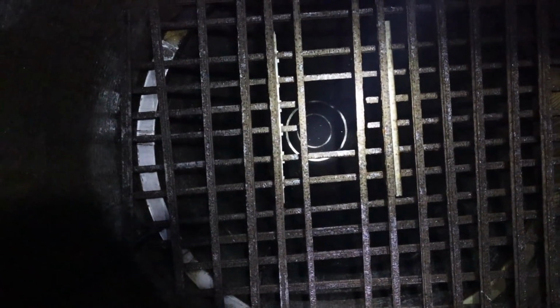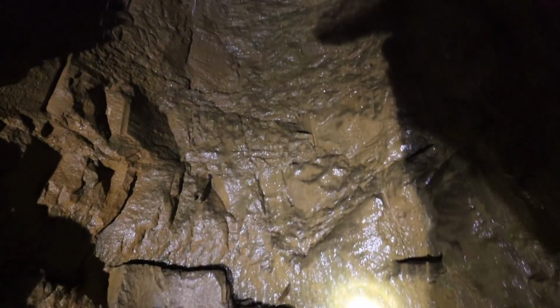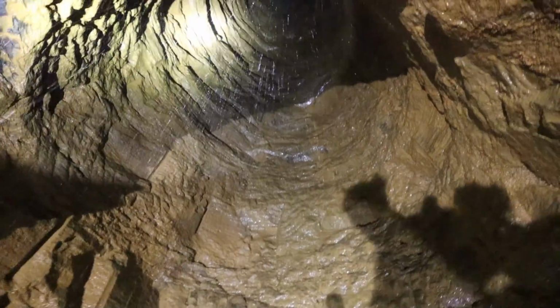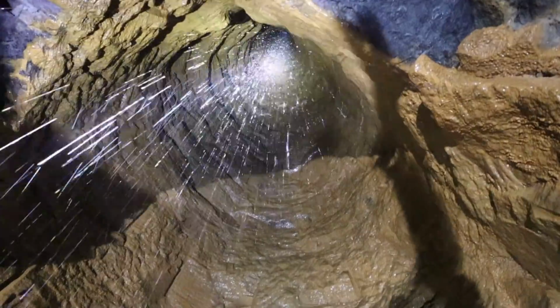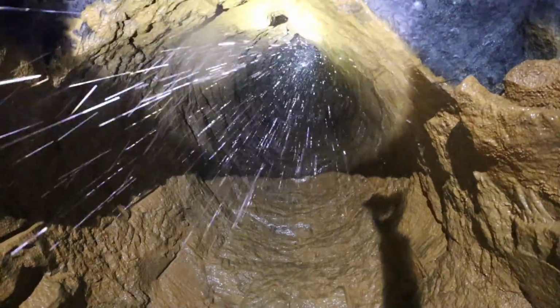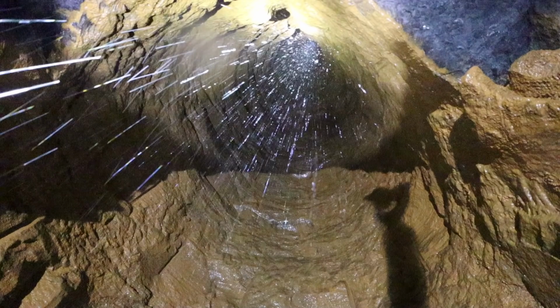Yeah, possibly. Oh my god. Like there. Redbrook number 2, I think. Now, when we were up top, we don't know what the shaft's like down below, and when we were down below, it's very difficult to know which shaft you're looking at. You know, I can't match them up in my head.